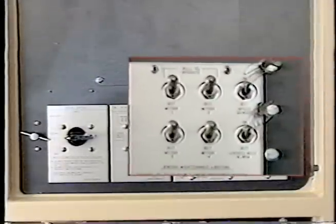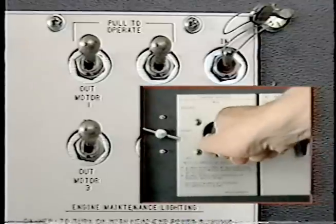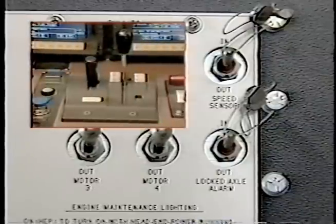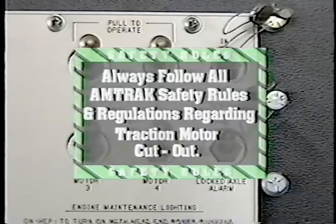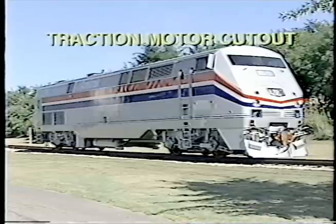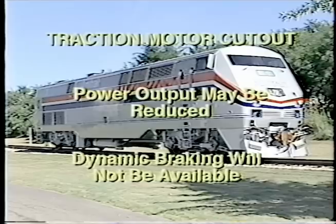The traction motor cutout switches may be used to cut out 1 or more traction motors. Caution: always have the engine control switch in isolate and the combined power handle in idle before cutting out a motor. Always follow all Amtrak safety rules and regulations regarding traction motor cutout. Cutting out a traction motor affects the performance of the unit on which the motor is cut out. Power output may be reduced, and dynamic braking will not be available.